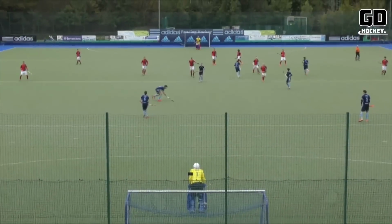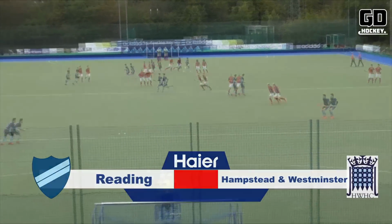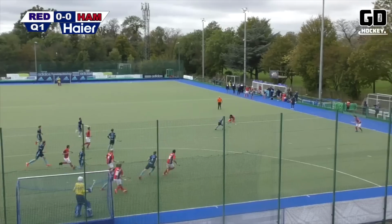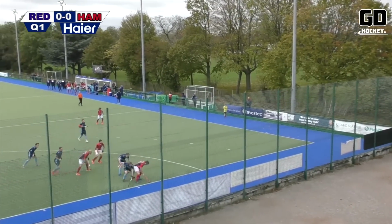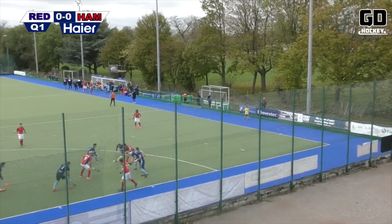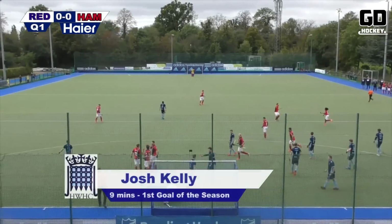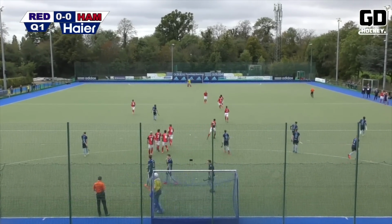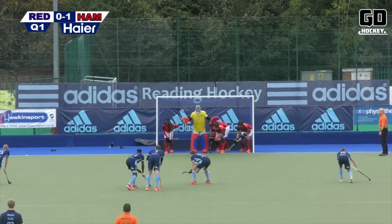Bottom of the table, Reading hosted Hampstead and Westminster as they looked for their first win of the season, whilst the visitors would be keen for a win to keep the pressure onto the teams at the top of the table. Pushing Reading back deep towards their goal. Gooch down the line. Pulls it back to Mardy. Slight deflection off Ellison, and it's fallen to Josh Kelly on the back post. Josh Kelly, with one of the easiest finishes he'll ever get, gives Hampstead and Westminster the lead.